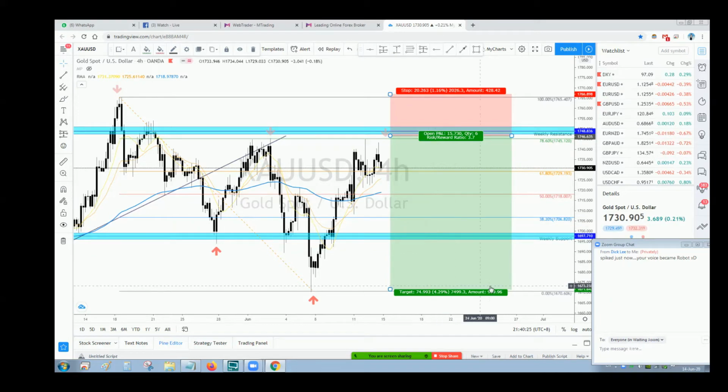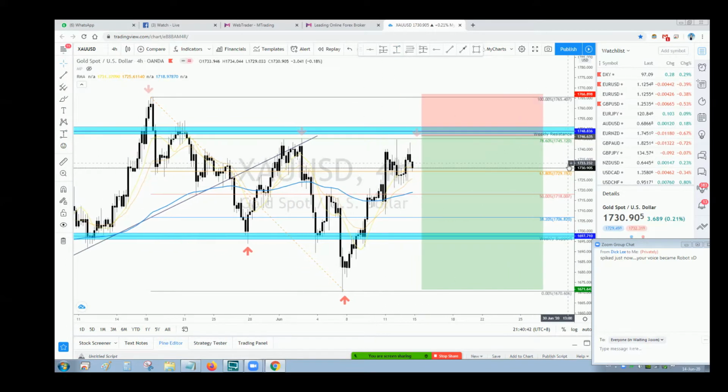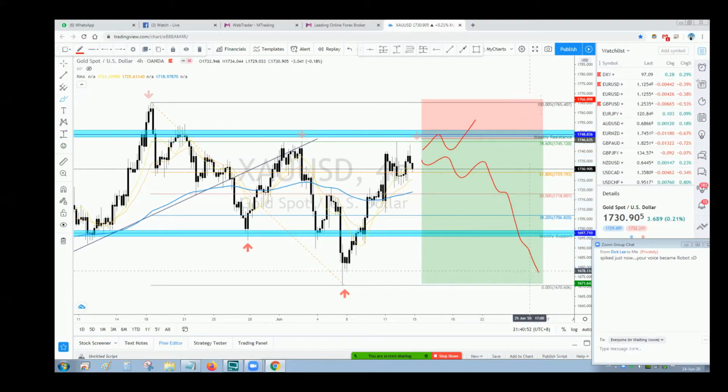1700 or 1670. Okay, let me check how many pips here. Let's say from current market price there will be around 600 pips, so it depends on how you set up your sell. My overall outlook is still downside as long as price doesn't break above. If it doesn't break above, I will keep on selling all the way down.